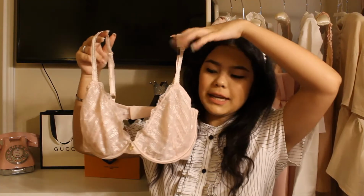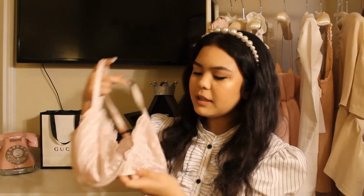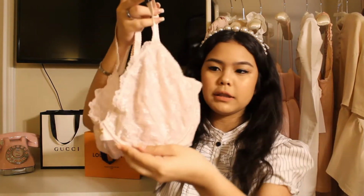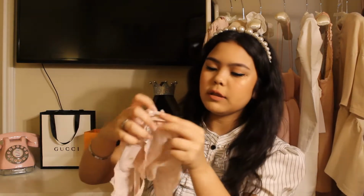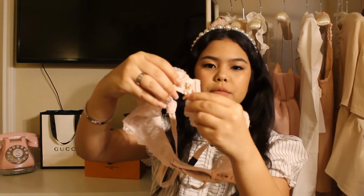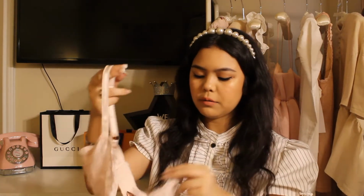This next one I got, I had to get because my favorite color is pink. So it is this lace one, but in this beautiful light millennial blush pink. And it's just so gorgeous. I mean, look at the lace on that. It's all about the details. Even this part right here with the gold V, I love it. This one is absolutely stunning as well.